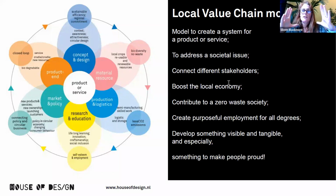And we have the idea to have, say, about 200 kilometers around us. How can we focus within there, and how many percent of the material and the hands can be within this 200 kilometers? And of course, to contribute to the zero waste society, but also with the employment, that it's more a purposeful employment, you're part of a whole, and to really create something that is visible and tangible and to be proud of. So this is a model that we use in all our projects. So I will show you the projects now, and then you know what the basis is of it.